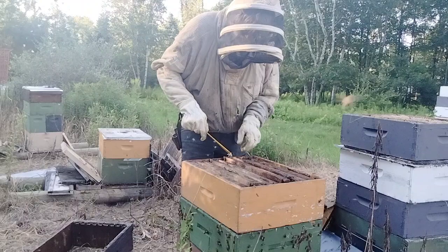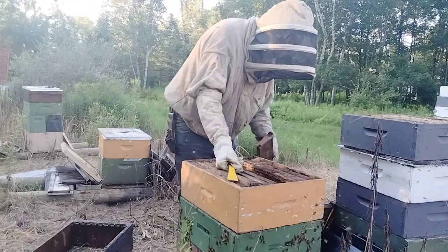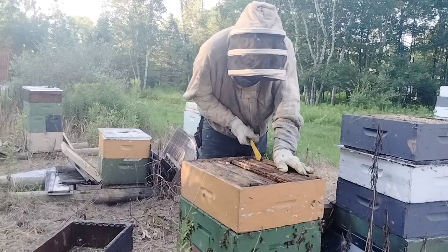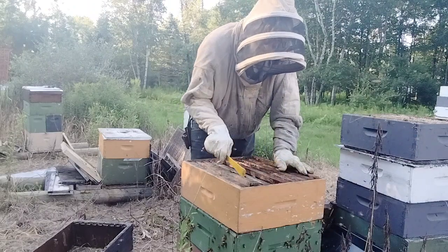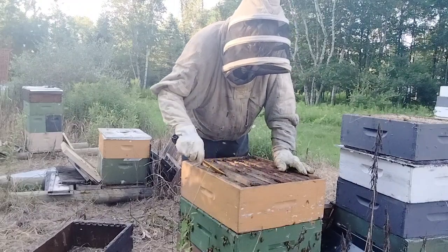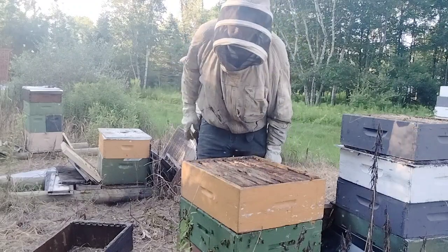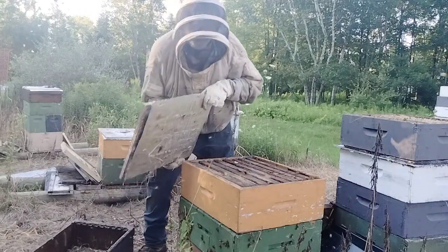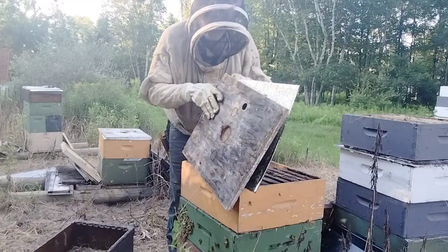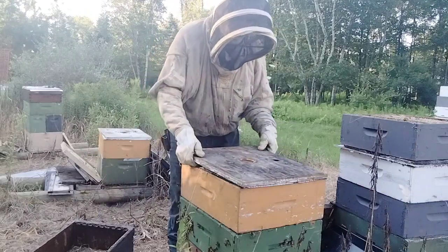There's way too many frames in this thing. Man, I love it when they're filling supers up like that. I've been waiting for it all year. I thought it would have happened at the beginning of July. But I figured we'd have a trickle in June, which we did, but not a trickle in most of July.